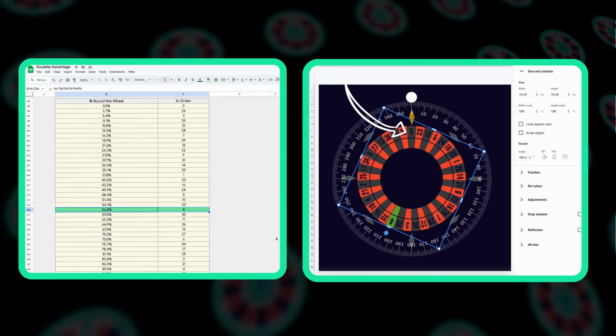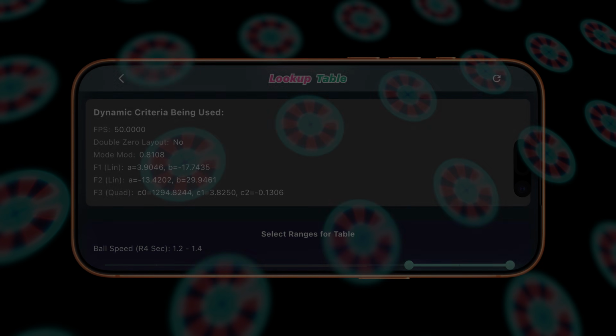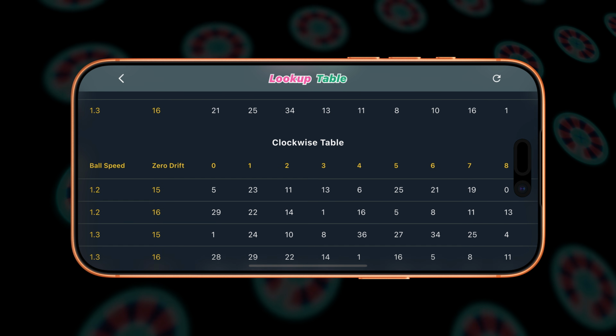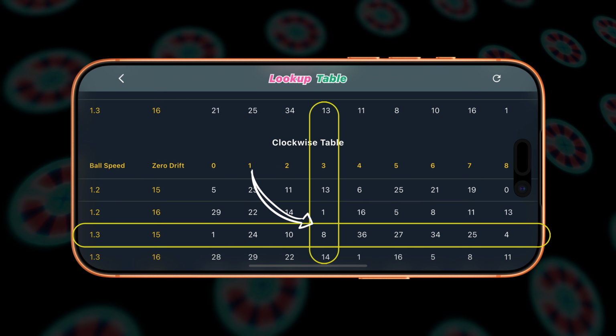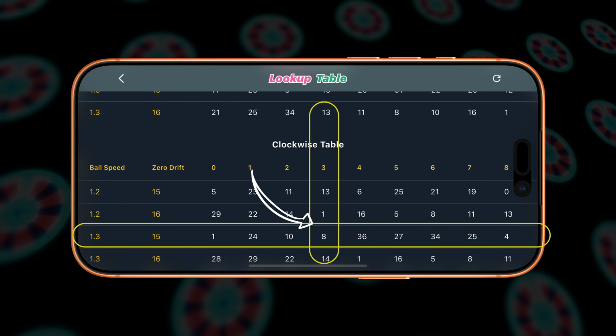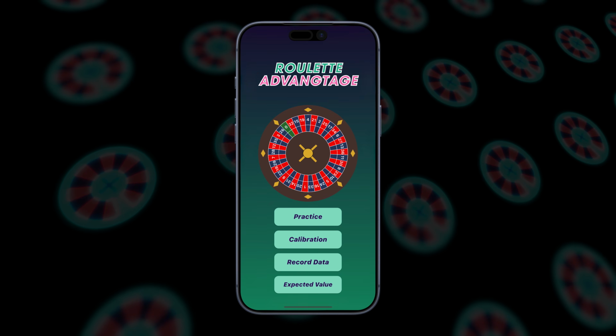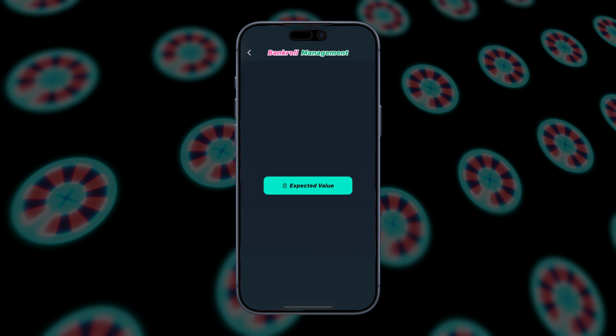If we go to our lookup table, you will see a 0 start of 3, a 0 drift of 15, and a ball speed of 1.3 gives us an answer of 8. And the lookup table has all the possible permutations so that you can memorize any outcome. Finally, you can use the expected value section to work out your estimated edge over the casino.